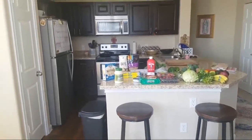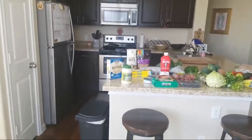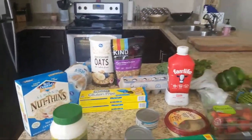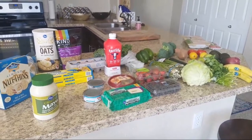Hey guys, it's Ramon here with another healthy $100 grocery haul. And this is going to be a quick one today. Real quick, all of this here we got for about $85.